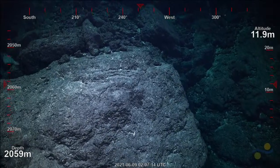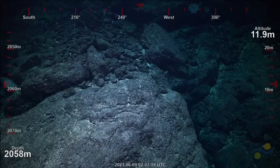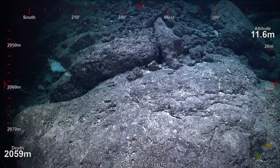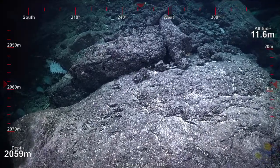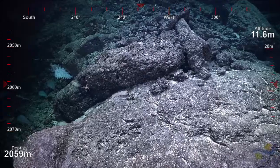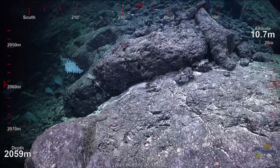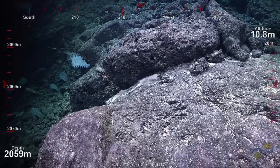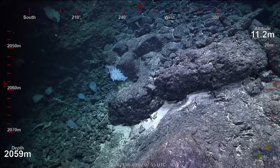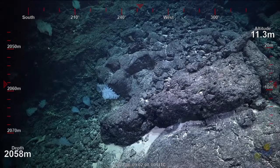There's a little thing right here. Oh yeah, there you go. So sometimes when these crinoids are disturbed, they do this swimming dance. They did this over there. Yeah, this is great.